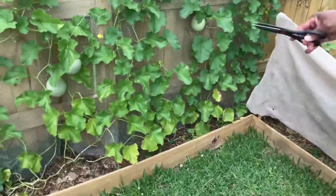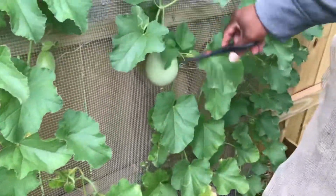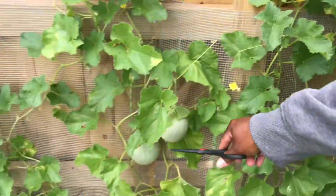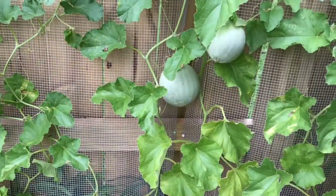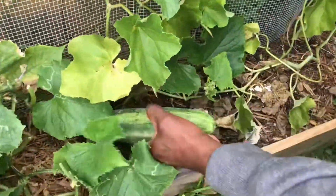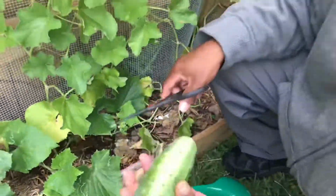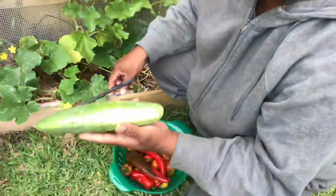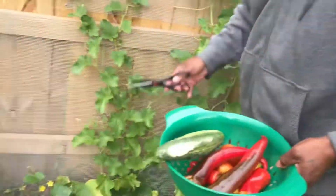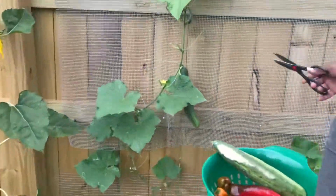Y'all see my cantaloupe right here? They getting pretty big, huh? One here, and this one's coming along. But I like this one. But down here is Jolly Green Giant. How about that? Huh? Y'all like that? Then we got one here. Midair.